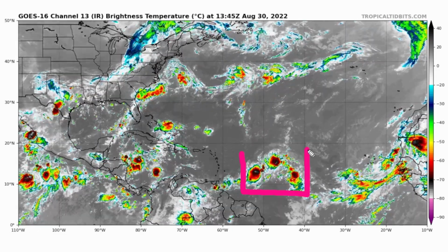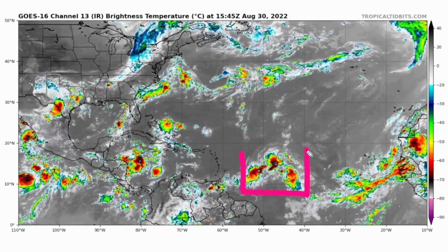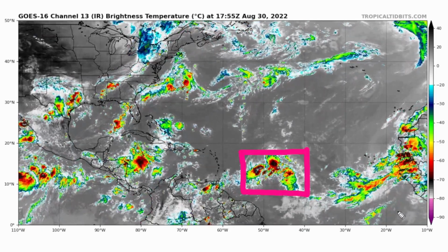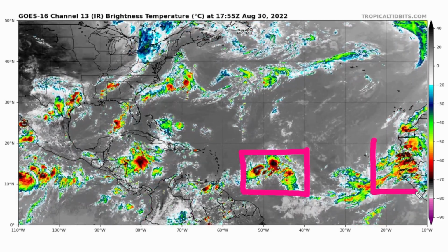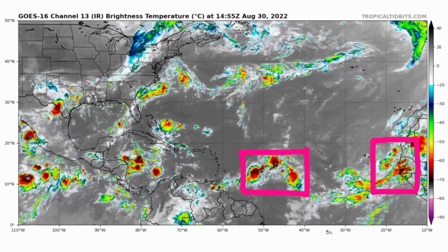This is still expected to be heading in a northwestern direction, north of the Caribbean, according to the National Hurricane Center. And we also do have the tropical wave, the tropical disturbance, now just off the coast of Africa here, right in those pink boxes. So that's our two disturbances right now.